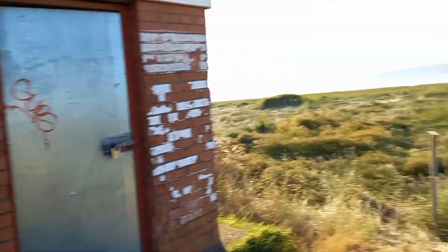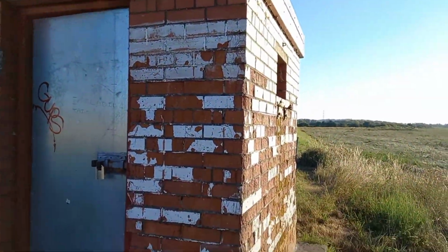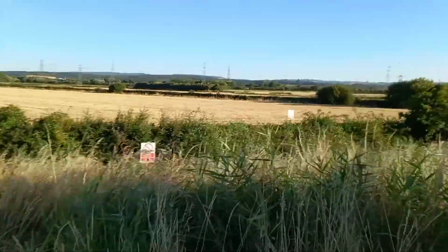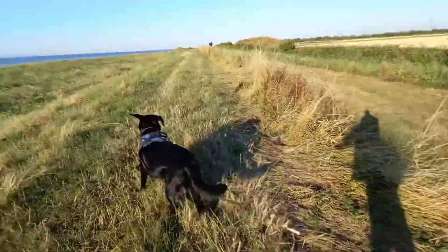Looks a lot more modern building, doesn't it? It's still a lookout though, of sorts. Okay, Otis, this way. Well, as you can see all the way along here, you've got the military firing range signs. Otis, stay up on the embankment. Good boy.